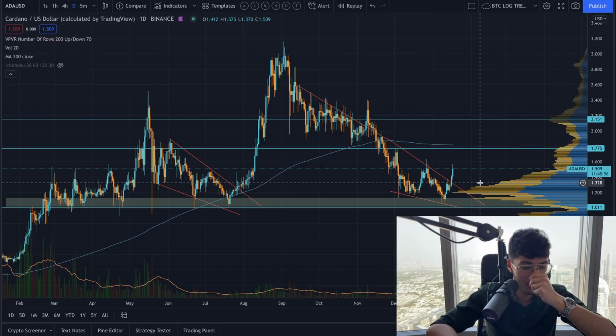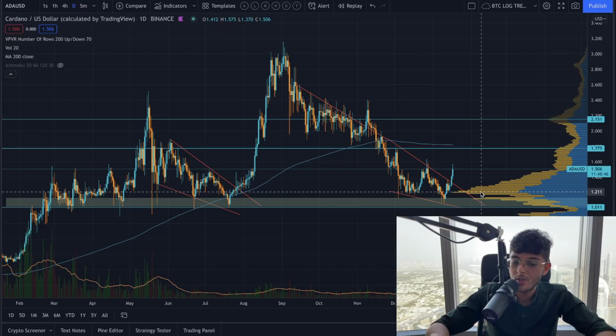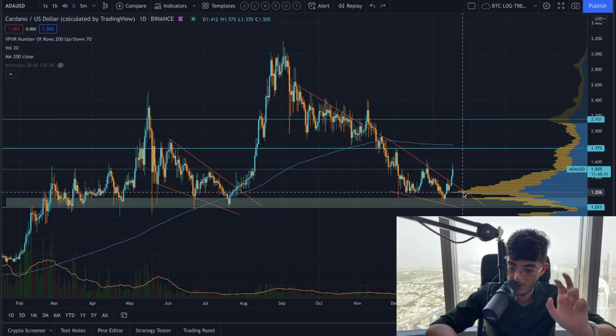And just very briefly, if you're looking at this and wondering what is going on, the VPVR is essentially an indicator that shows you where trading takes place on the chart. So it shows you key levels of interest on the chart. So for example, this is the biggest spike. This is what we call a point of control on the chart.